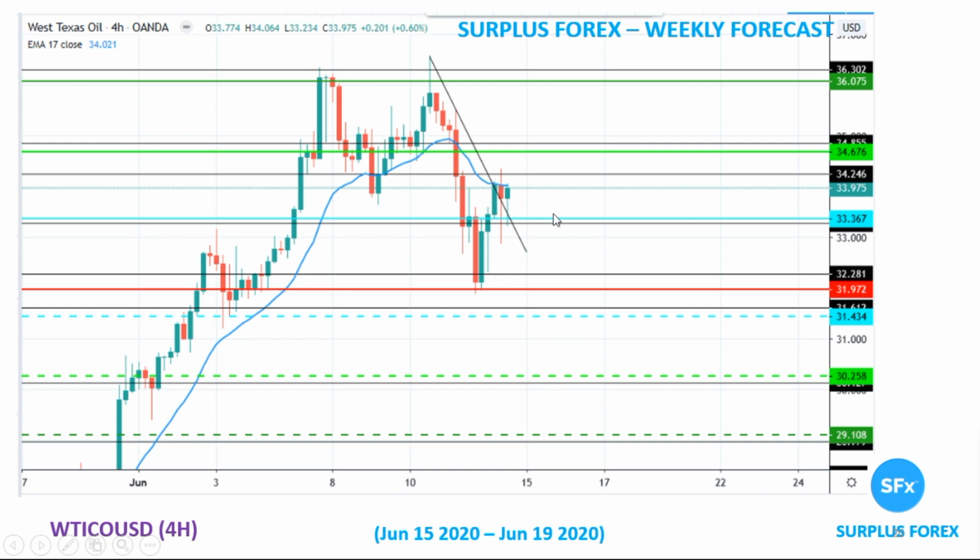I still believe that it's got some fuel in it, and it will rise from here, though it'll hover, because it's an old price point before the original fall in March, on March 11th. So this one will be a good entry point.